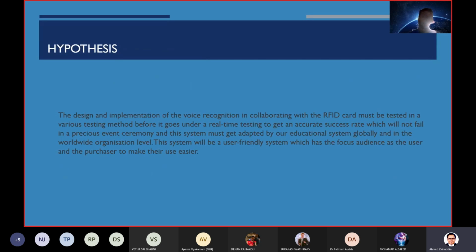This is my hypothesis, sir. The design implementation of voice recognition in collaboration with the RFID card must be tested in various testing methods before it undergoes a real-time testing to get an accurate success rate which will not fail in a precious event ceremony, and the system must get adopted by educational systems globally and at the nationwide organization level. This system will be a user-friendly system which has a focused audience on the user and purchaser to make the use easier.